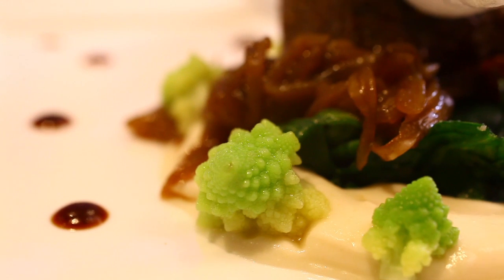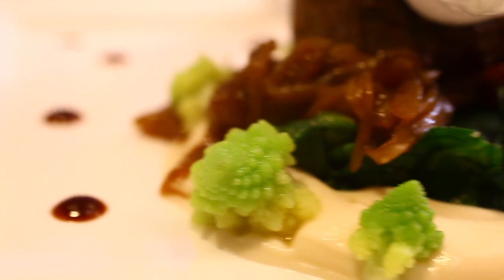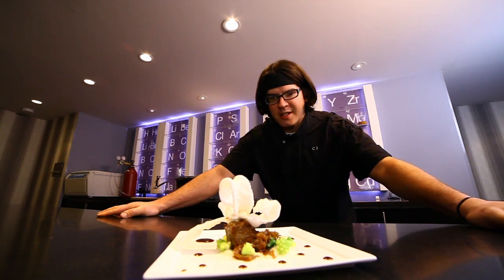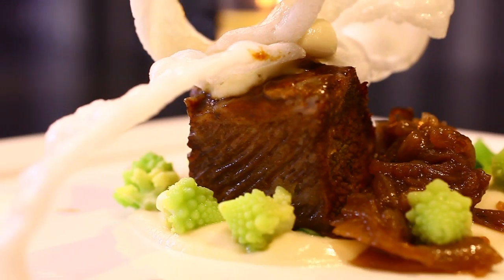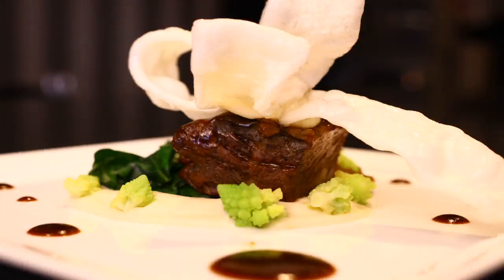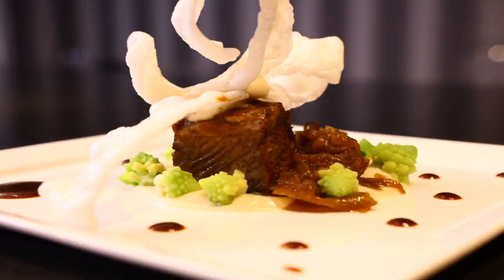Caramelized cauliflower puree underneath all of that with baby Romanesca that has been oh so gently blanched. Sauteed spinach with garlic, braised red wine short ribs, caramelized onions, and a puffed onion chip to finish this off.